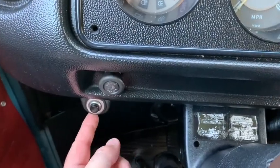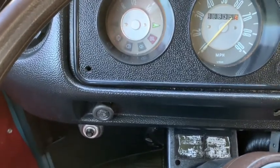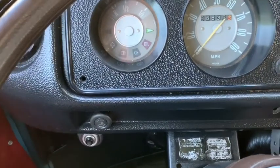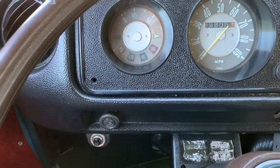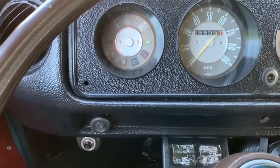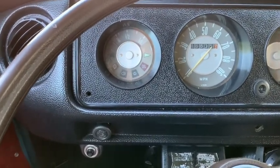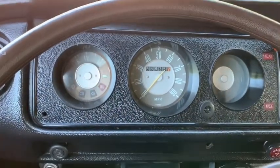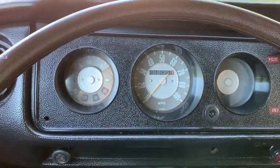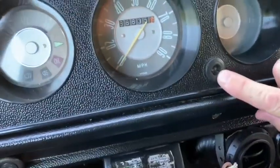Down below is an electric button that we added for the windshield washer. VW continued to use the windshield washer that operated off of air pressure from the spare tire. However, the spare tire takes up a lot of cargo room, and since we're using this for a service van, we needed as much space as we could, so we converted it to electric. Some people do mount the spare tire on the front of these, and I'm really not a big fan of how that looks. Moving over here, you've got a brake warning light.